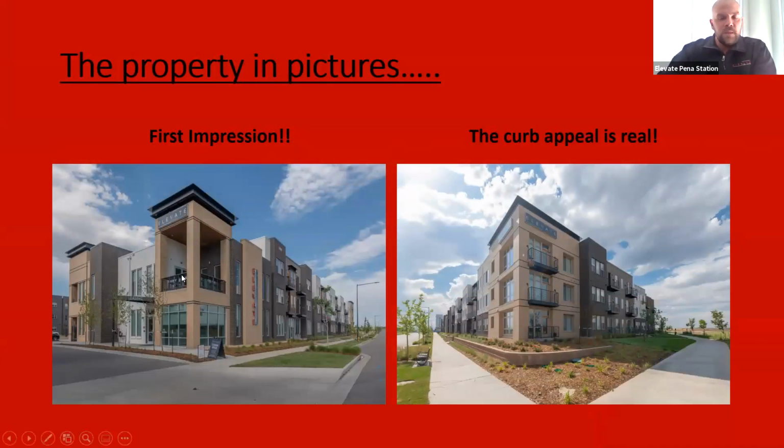First impression, this photo right here is the leasing office, the corner office I'm actually sitting in right now. It's the conference room, all glass windows. The residents love it. They can rent it. They can use it. It's got all the necessary stuff.